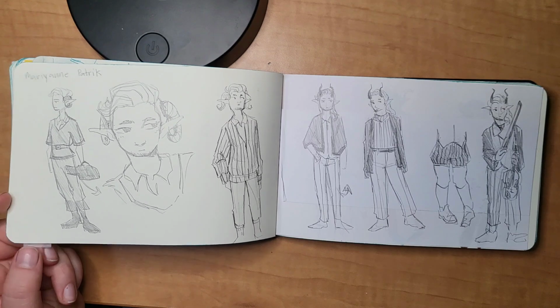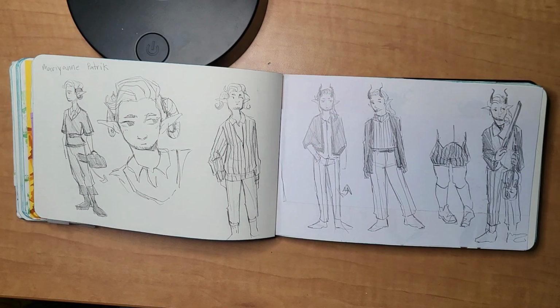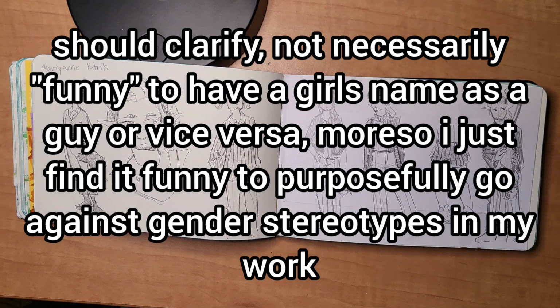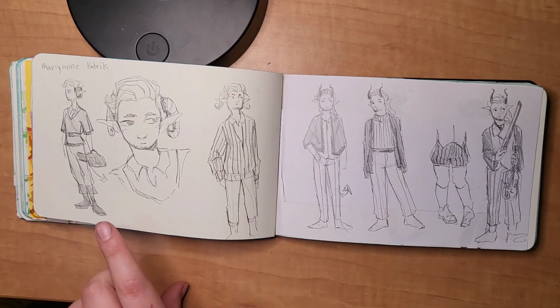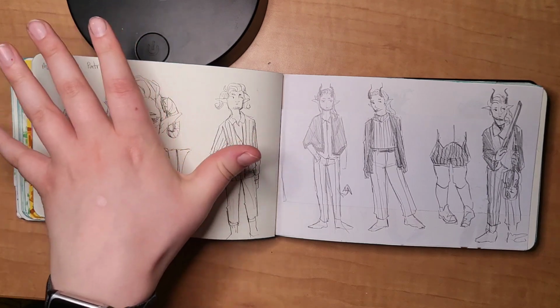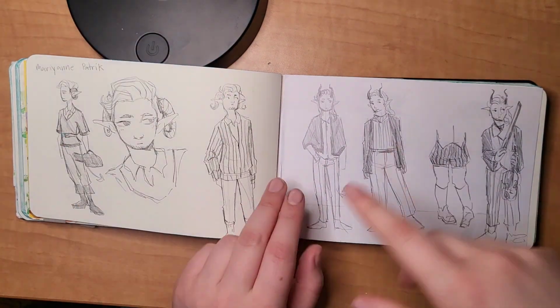Here I was working on another OC, Marianne. I think it's funny that his name is Marianne when he's a guy. Maybe I'll change it eventually, but I'm still riding the high of finding that funny. These definitely are not what he looks like now. I had a lot of trouble with him. I'm still not happy with him, but what he looks like right now is a lot better than this. Yeah, more designs of that.